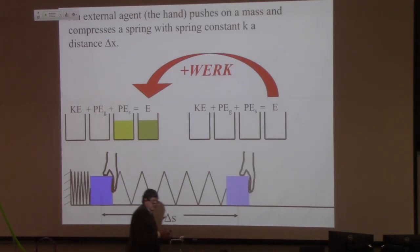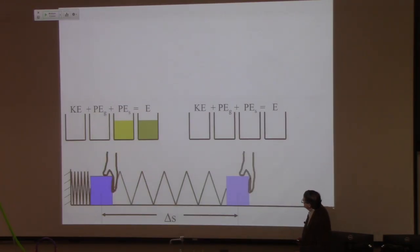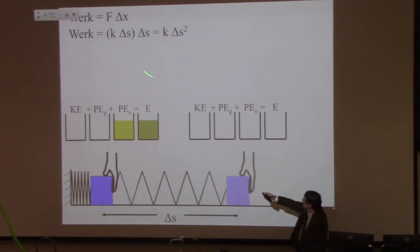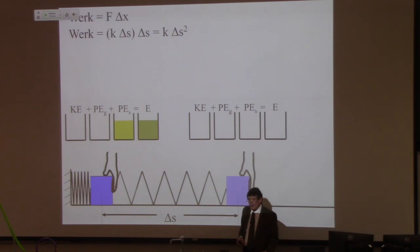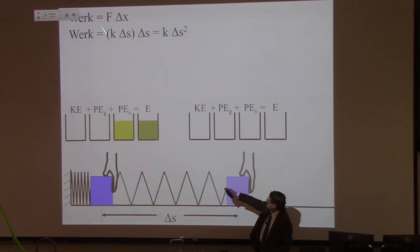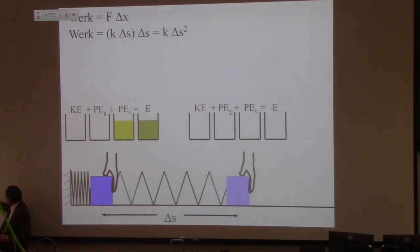So, let's figure out how much work I had to do as that hand. Well, again, that work is just going to be the force times the distance. Now the force, again, if I'm moving at a constant speed, I've got to push just as hard as the spring is pushing back. And the force by a spring is given by Hooke's law. That's k delta s. And the distance that I compress it is delta s. And so that gives me k delta s squared. And that's where we get the formula for potential energy for a spring.